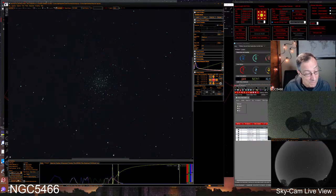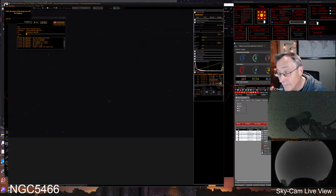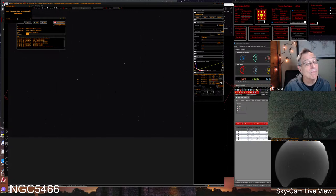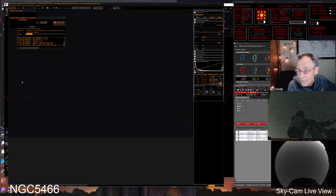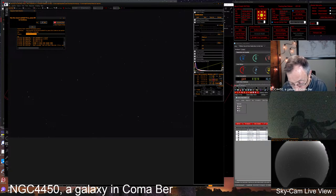5466. Nice. Our next object is a galaxy. It's NGC 4450, and it's located in COM, C-O-M. Coma? Coma Berenices, maybe? Yep. So this is NGC 4450, a galaxy in Coma Berenices.